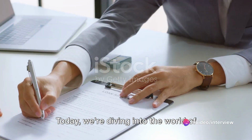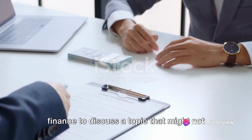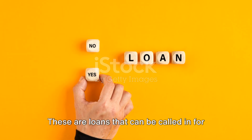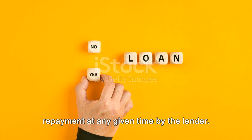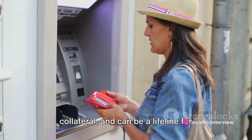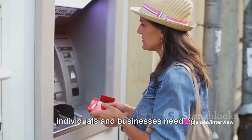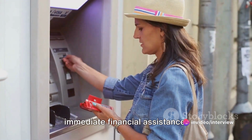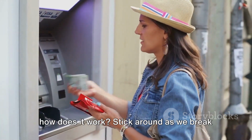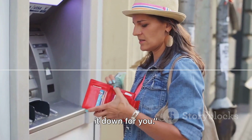Today, we're diving into the world of finance to discuss a topic that might not be as familiar to everyone: demand loans. These are loans that can be called in for repayment at any given time by the lender. They're short-term, secured against collateral, and can be a lifeline for individuals and businesses needing immediate financial assistance. So what exactly is a demand loan and how does it work? Stick around as we break it down for you.